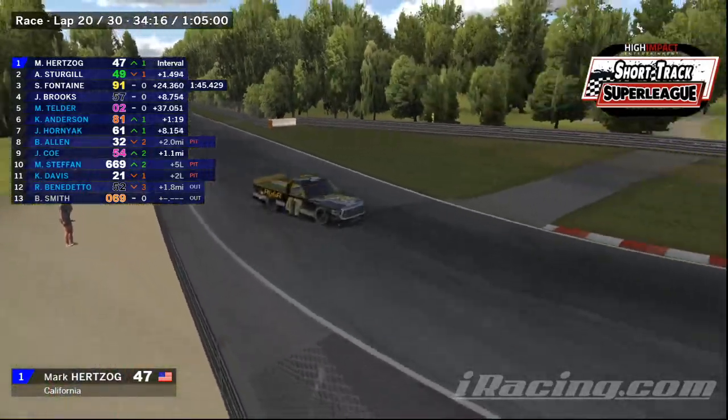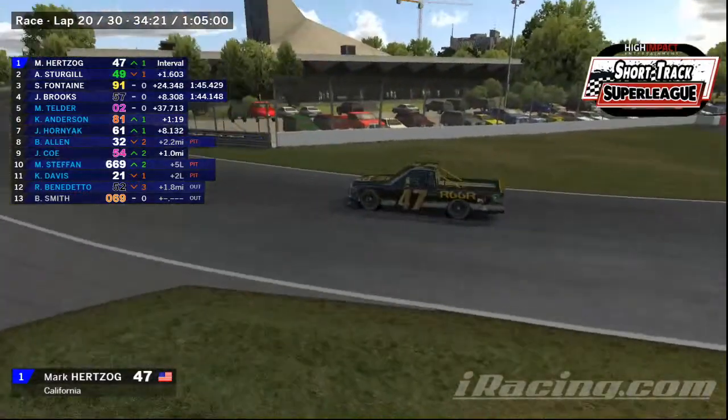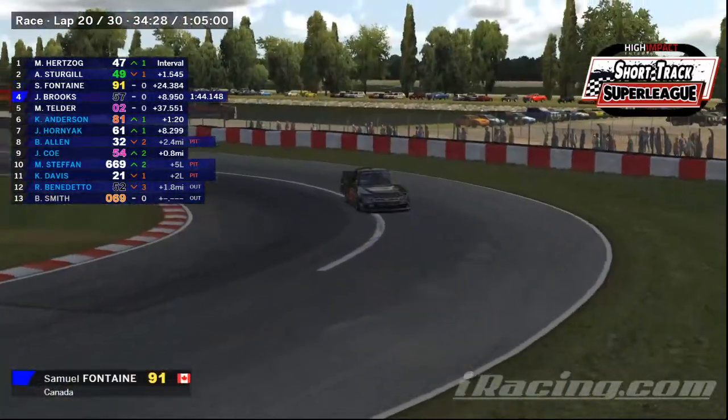Still leading this race by about a second and a half now on Adam Sturgill. Samuel Fontaine is in third place, about 24 seconds behind. Jake Brooks is in fourth.